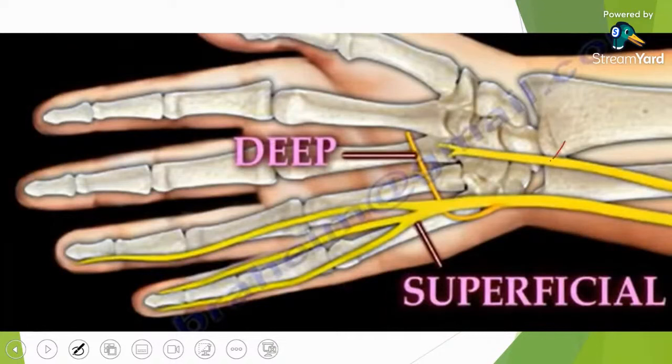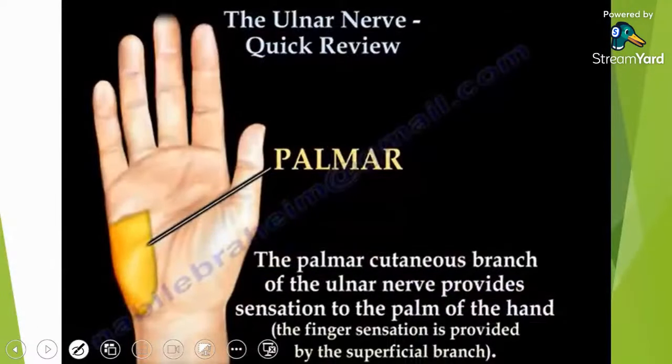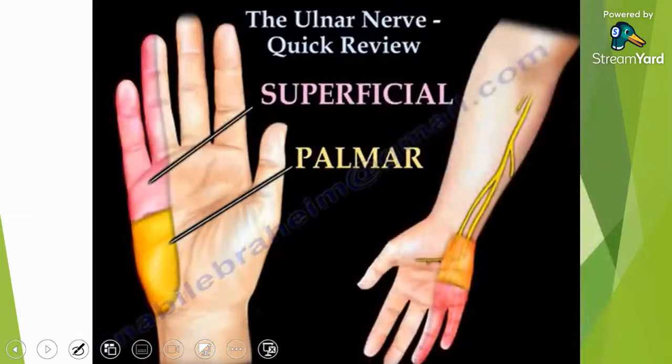So the palmar will go to the hypothenar area and give sensation there. But the ulnar nerve itself, which is here, will divide into a deep one and a superficial one, and the superficial branch will give you the volar 1.5 fingers. So let's see that in the next slides. This is the palmar area that comes from the palmar cutaneous branch of the ulnar nerve. And this is the area that comes from the superficial branch.